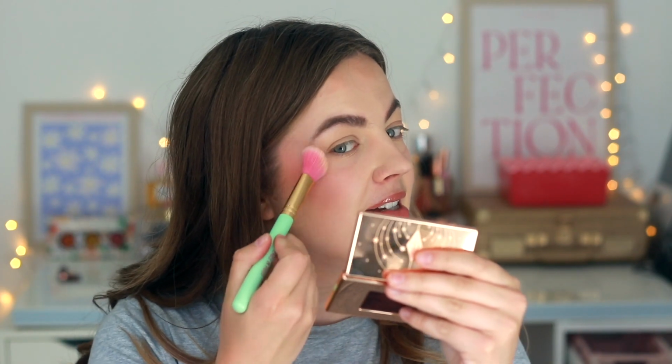I know this because I love my Pillow Talk palette, but it definitely looks similar on my cheeks now that I'm trying this. So this is what the blush is looking like. Now I am just going to apply the highlighter with this more dense brush, and I'm really curious to see how glowy this is going to be.